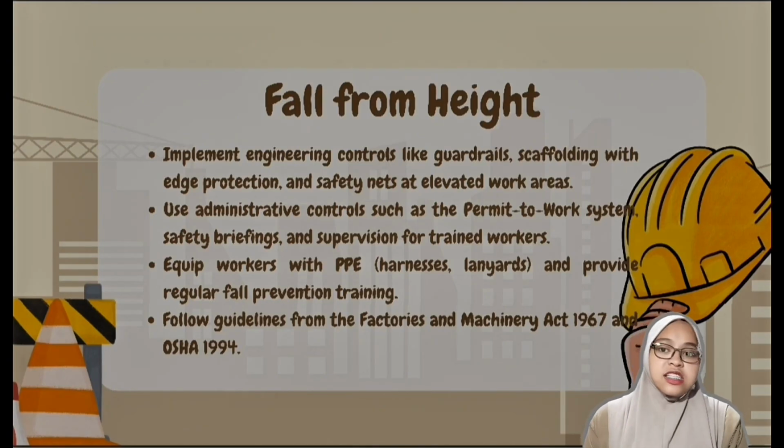Use administrative controls such as the permit to work system, safety briefings, and supervision for trained workers. All permits should be recorded properly and safety briefings should be updated based on the work being done.